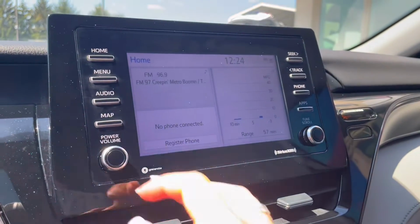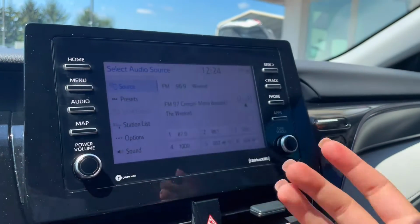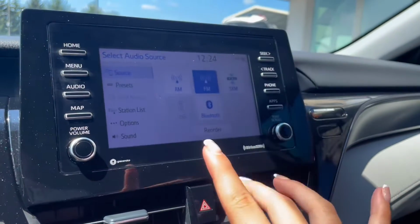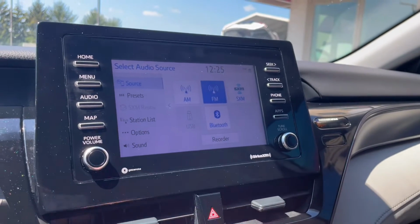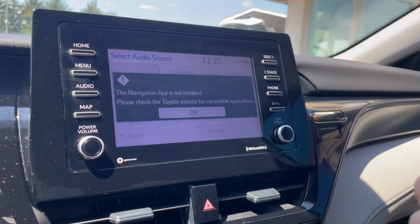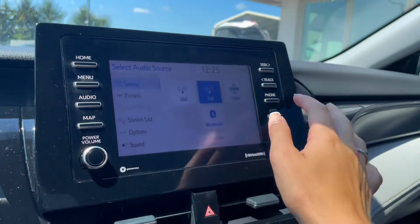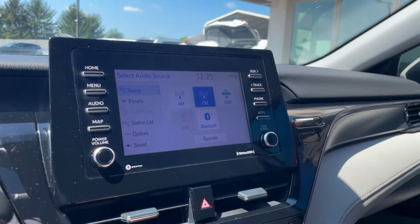Back to your home menu, let's check out your audio. These are your presets, and then your sources are AM and FM radio, SiriusXM, Bluetooth audio, as well as you can have Apple CarPlay and Android Auto by having a device connected. Maps, you can have the Toyota website and have a navigation, or you can go ahead and have Apple Maps and Google Maps with connecting a phone. Phone connection is right over here, and that is pretty much it other than the backup camera.